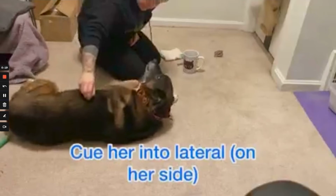Consent, of course, is giving permission for something to happen. So in animal training, it's a behavior that has been taught to allow the trainer or caregiver to touch or perform a procedure on the animal.